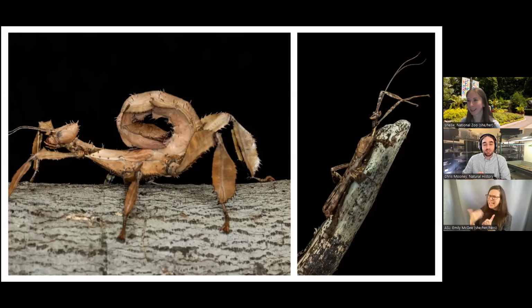That's great. Sorry, I just wanted to repeat, you said sexually dimorphic. Can you repeat one more time what that means? That means that the males and females look very different. Right here you see the same species of walking stick. The one on the right is a male and it has wings that are fully formed, while the one on the left is a female. They're the same species, but males and females look very different.